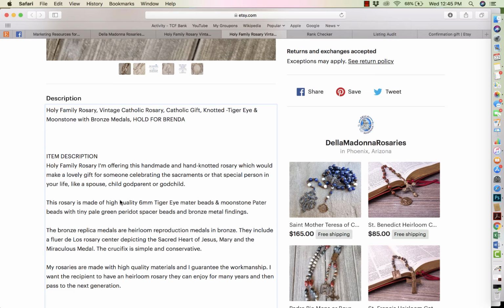And the listing description should include how to order, what's included, size, color, shipping fees, shop policies, anything and everything related to that listing. You want to make sure that you include this information because that's how people build credibility with you, and that's how they make an informed decision if they want to go ahead and close out the sale.